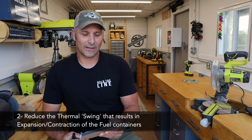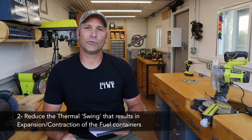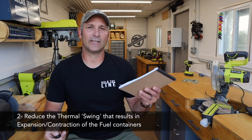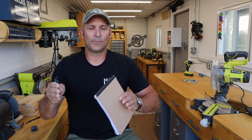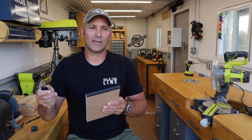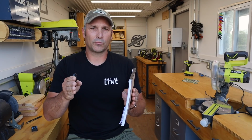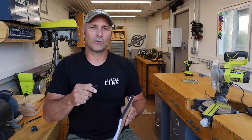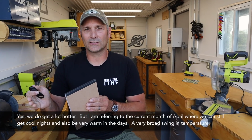Next up on my list is insulating from the expansion and contraction process due to the fuel and the fuel vapors heating and cooling. I'm sure some of you have seen a gas can sitting outside on a warm day, and it looks like it's almost about to pop, like almost a balloon. Well, if you look at that same container when you go into the night, when it's cooled down, it will contract pretty greatly. In Arizona here where I live, we can be up in the 90s during the day and get down into the low 40s at night.